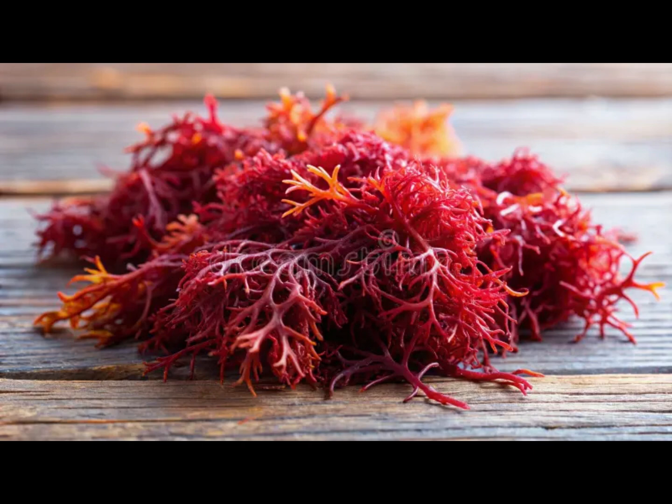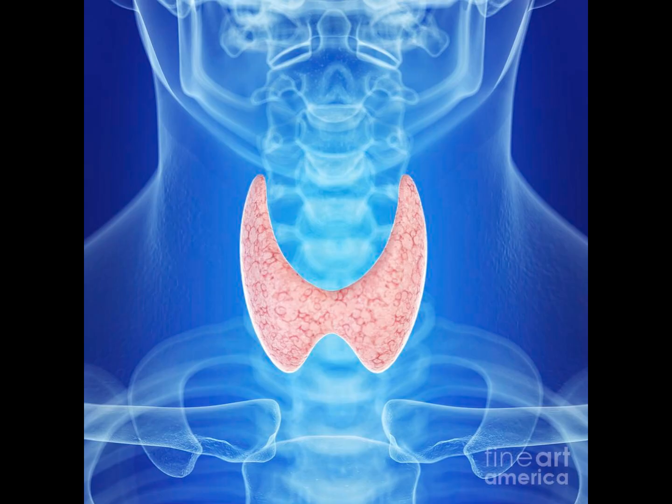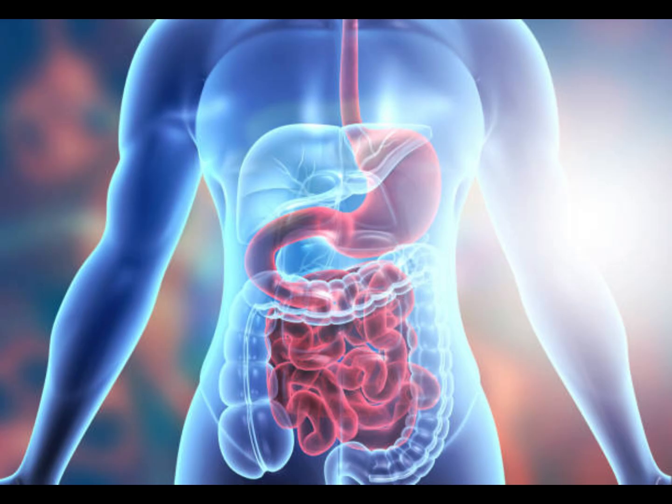Packed with iodine for thyroid health, potassium, calcium, and vitamins A, E, and K. It's the kind of natural remedy you want in your corner. It's even known for its skin benefits, aiding in hydration and elasticity. Need a digestive aid? It's got your gut covered too, thanks to its soothing mucilage content.